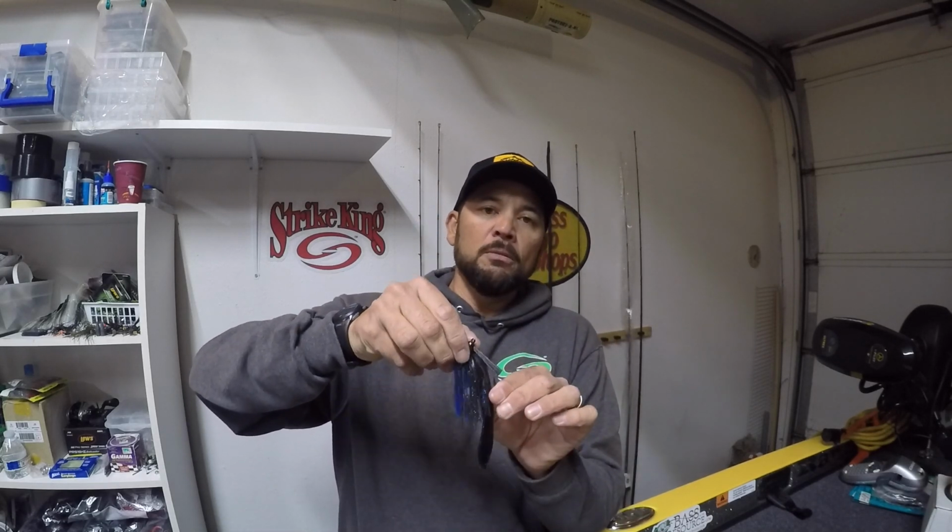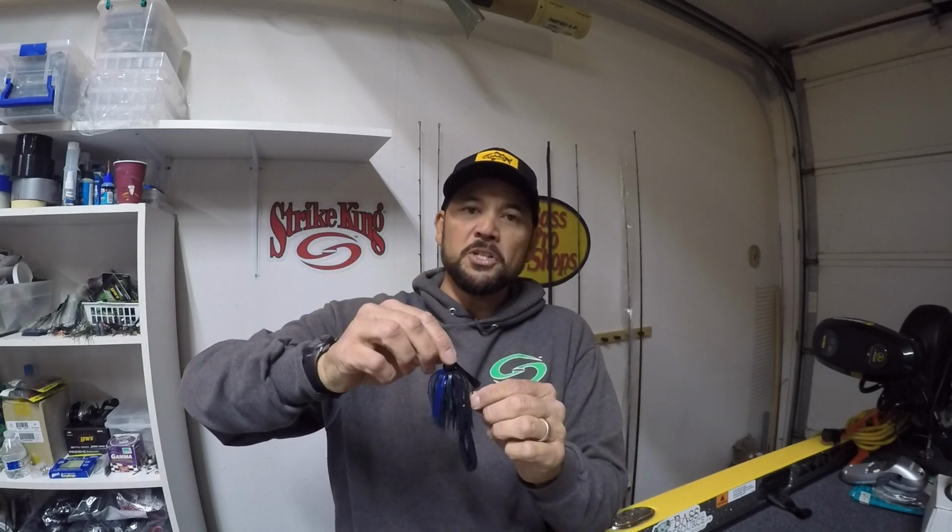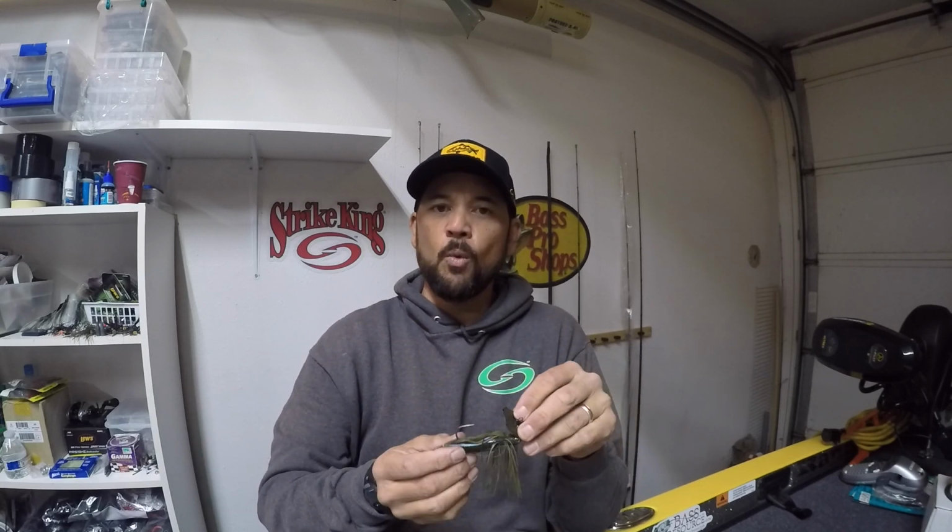So as far as jig colors, I pretty much keep it simple. I like the black and blue and the green pumpkin. That's pretty much it. Especially this time of year, I like those darker colors. Seems to work really well. The bladed jig, black and blue, green pumpkin, very similar. Sometimes chartreuse and white or solid white if I feel like the fish are feeding on baitfish. But that's pretty much it.